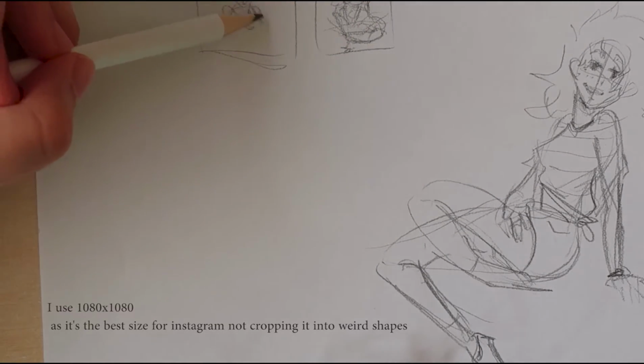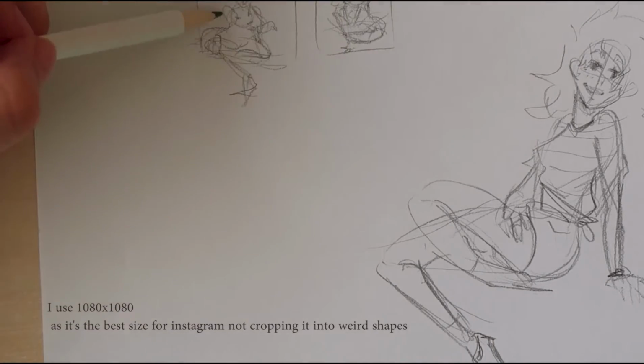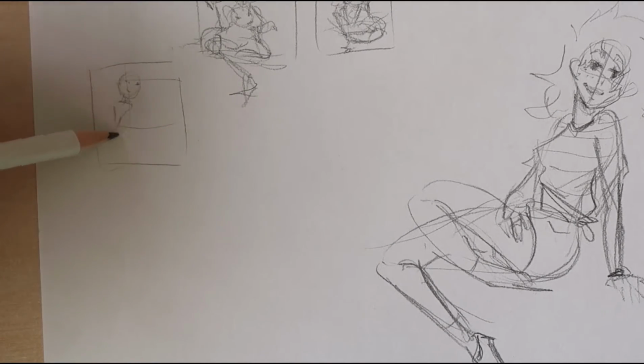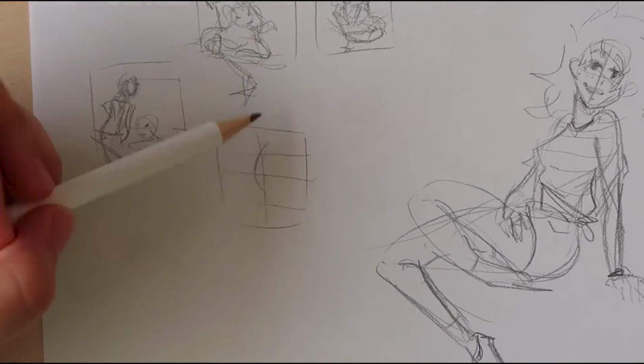I tend to draw small squares to symbolize the canvas I'll be working on, and then add the grid, the line that goes through the shape to give me rules where to pose my character. If you want to learn more about this, search up the rule of thirds or the golden ratio. I use that and just kind of pre-transform it into a square. It does its job perfectly.